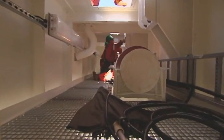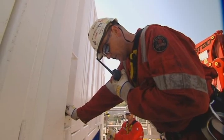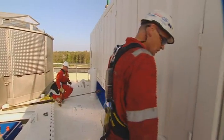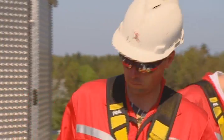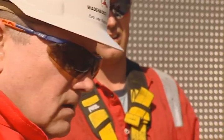Bad Bentheim, construction has come to a standstill. One of the largest components does not fit due to an error made by the manufacturer. It's only a few millimeters, but it could cause a delay of several days. Patrick and his team need to come up with a solution.